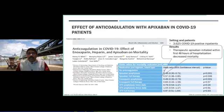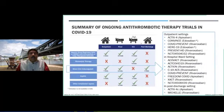What do we look forward to in the future? There are a lot of trials coming up. There are significant, important outpatient trials on patients who have not been hospitalized, trying to give a small dose of rivaroxaban and apixaban. Two important trials are in the pipeline. ICU patients with fibrinolytic therapy and aspirin are also in the pipeline. Post-discharge DOACs in two trials are also in the pipeline. So we might have a change in the scenario in the next couple of months.